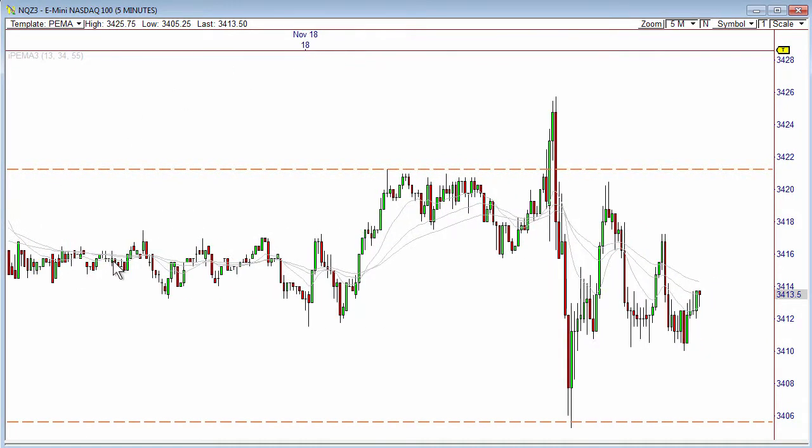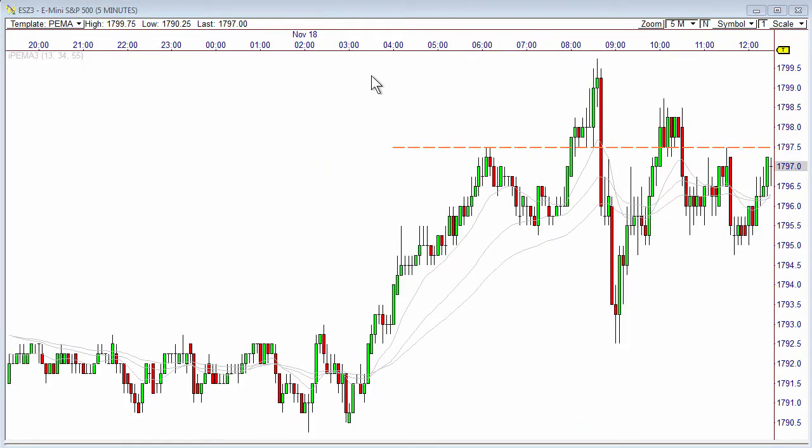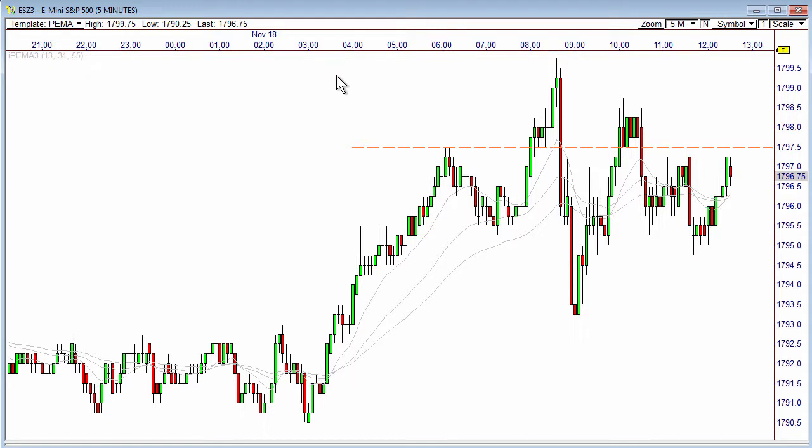On to the ES. The ES right now, I told you earlier that 97s would be very important, and so far that's a zone that the market's had a tough time getting through. Can't get above those 97 halves. Got up to 98 half, but pulled right back immediately here. So again, we're coiling up. We're trading around VPOC, trading around right at the center of the range.